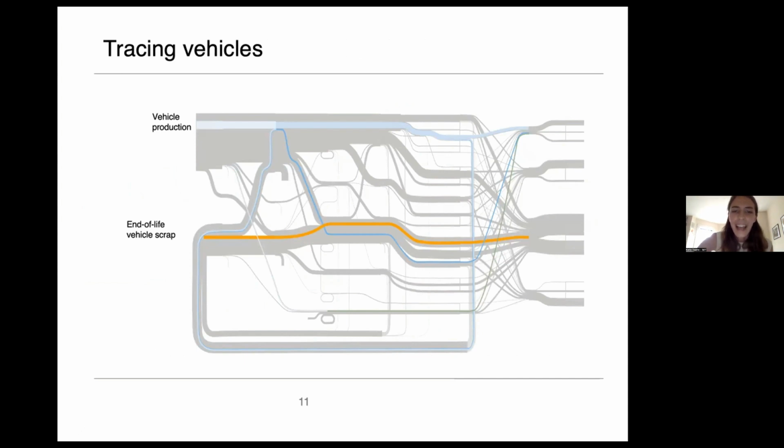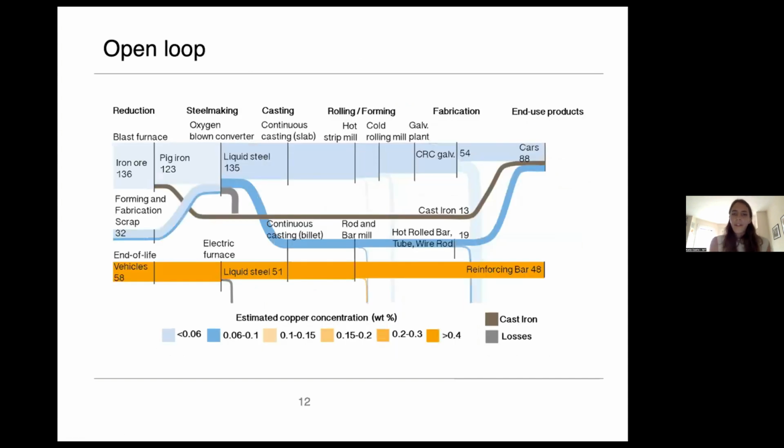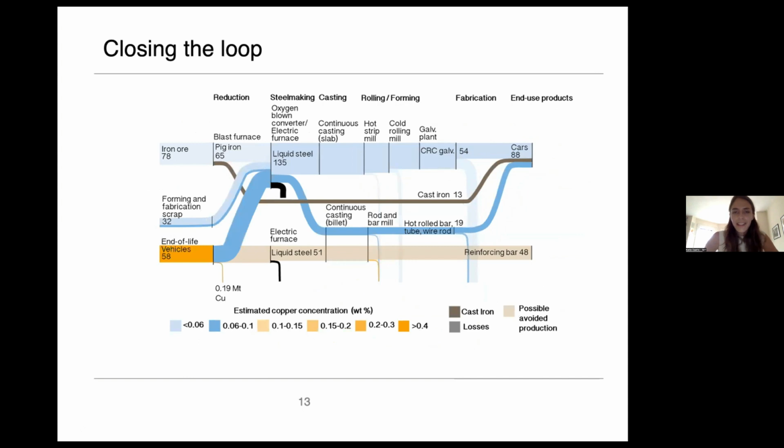So this is highlighting just vehicle scrap in this system, and the vehicle steel that makes a new vehicle is shown in the blue there. And it is very much, as a global average, an open loop. End-of-life vehicles become reinforcing bar. Cars are made nearly exclusively of iron ore plus some forming and fabrication scrap. There are techniques you can use, so this is an imagination of if we brought that end-of-life vehicle scrap in to make a new car.